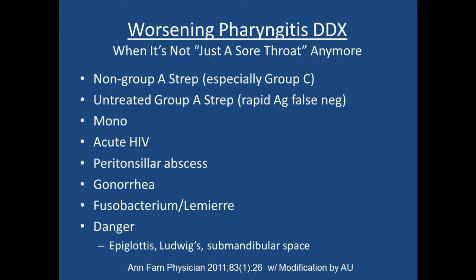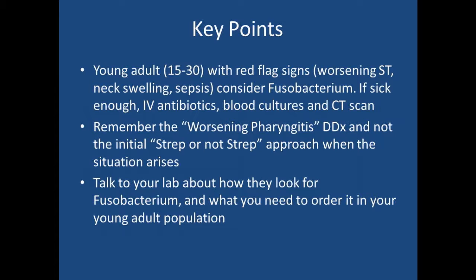And the concern of many authors in this field right now is that some of the time clinicians will apply kind of that initial algorithm to someone like this, still thinking group A strep or not, as opposed to shifting to this differential, which is what she fit in. She's well beyond that 3 to 5 day time period where a viral pharyngitis ought to be getting better. So here's the key points. Young adult, consider Fusobacterium. If they're sick enough, like many of you chose, admit her, IV antibiotics, CT scan. Remember the worsening pharyngitis differential and not the strep or not strep. And then talk to your lab when you get home.